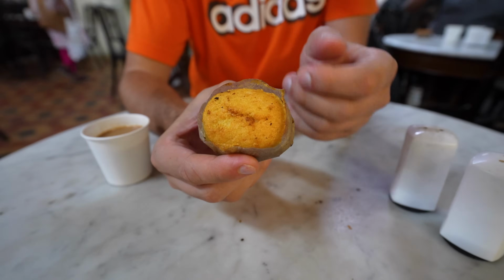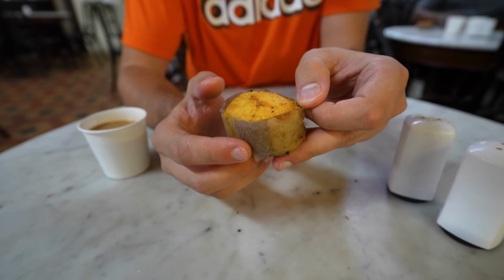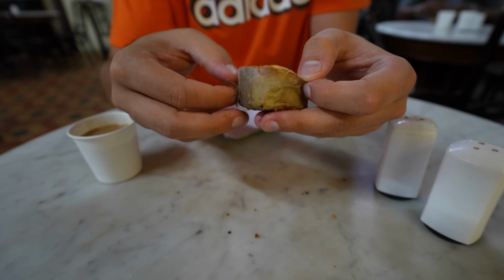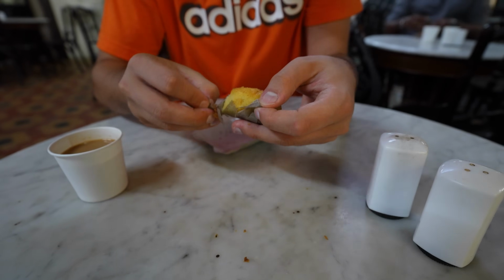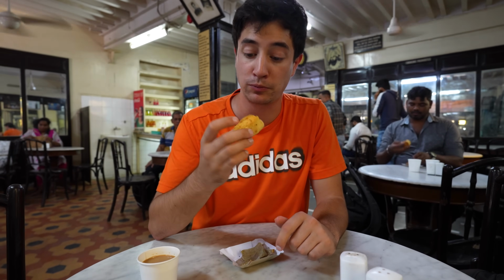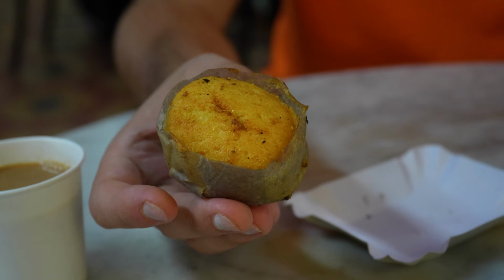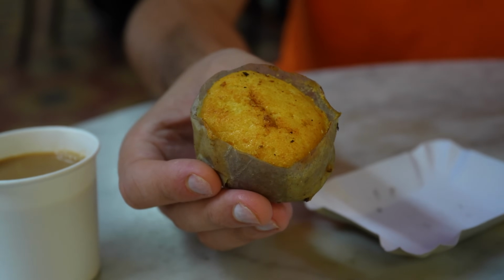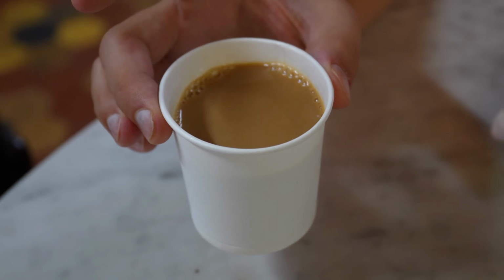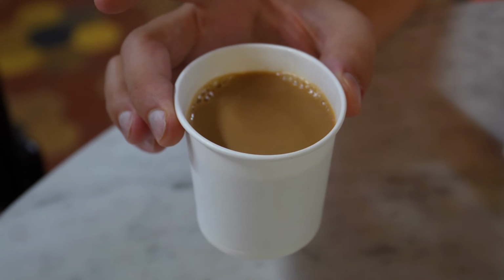So mawa is like a milk solid, and just a little cake like that, but it's supposed to be quite delicious. So let me peel off this outside. Yum. Kind of like a cornbread. Kind of reminds me of cornbread. And sweet too, but not as sweet as the chai. Oh, that's actually really, really good. It doesn't look like much, but that's perfect with the chai. Yum.